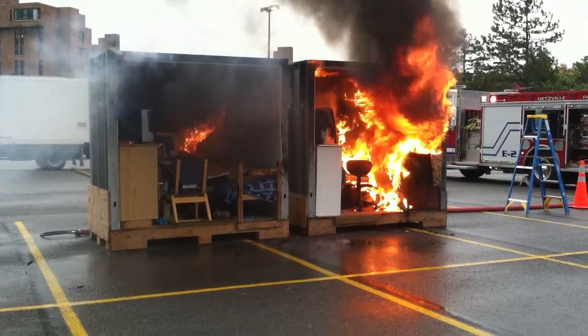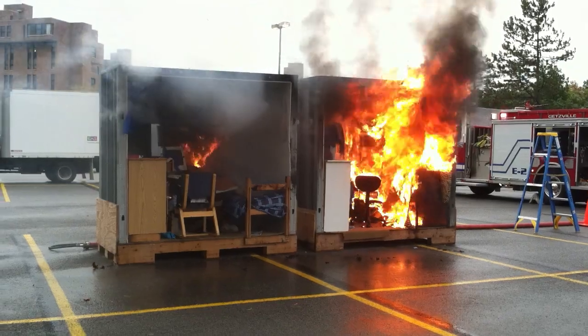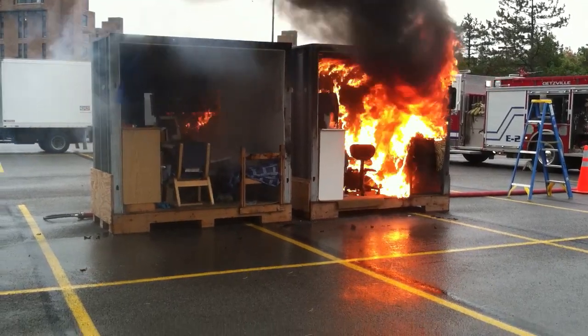Alright, that's your body in the bed right now. Less than 2 minutes. That is not a survivable environment if you are in there. Less than 2 minutes.